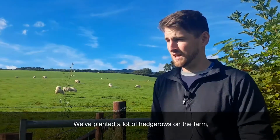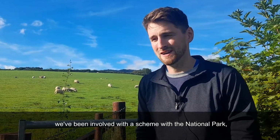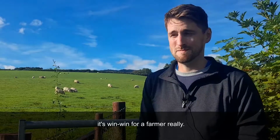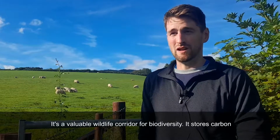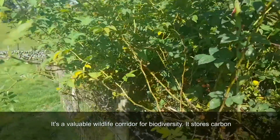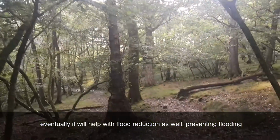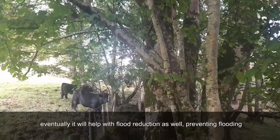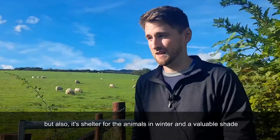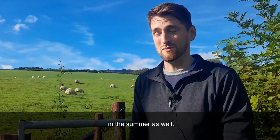We've planted a lot of hedgerows on the farm, been involved with a scheme with the National Park. It's a win-win for a farmer really. It's a valuable wildlife corridor for biodiversity. It stores carbon, eventually will help with flood reduction as well, preventing flooding. But also it's shelter for the animals in winter and valuable shade in the summer as well.